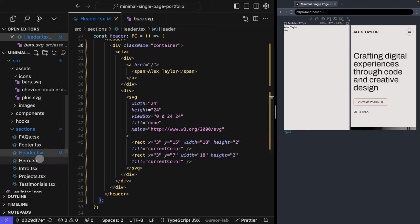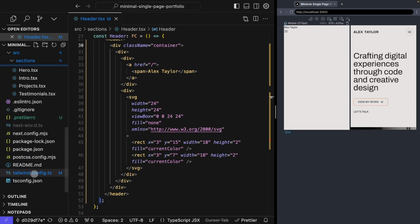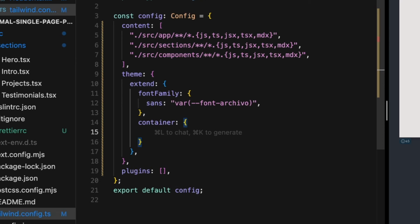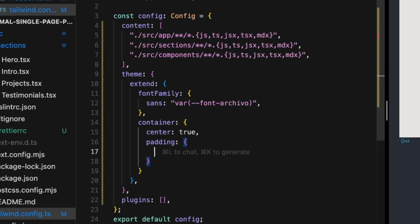And that is partially because we don't have our container properly configured inside of our Tailwind config. So we need to make sure that we add our proper container padding inside here. So I'm going to extend container. So I'm going to say container here. And then inside that container, we want to make sure that it is centered. So we'll say center true. And we'll also add in our padding. So we're going to say padding. And we're going to give this an object with keys based on the size of the container itself.